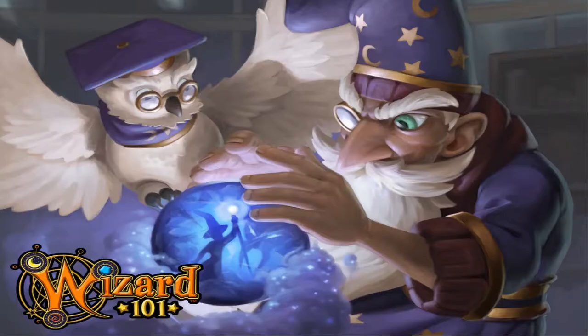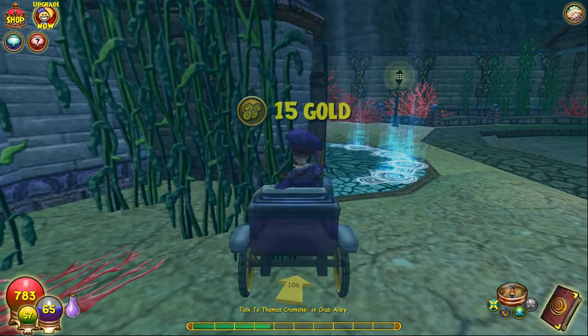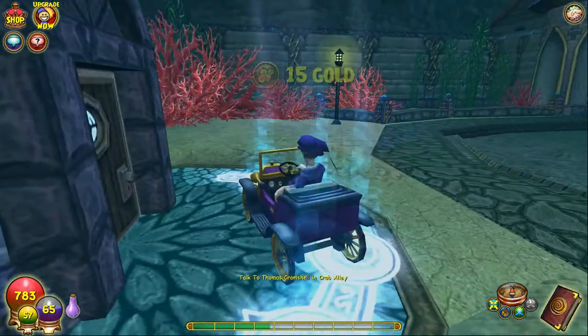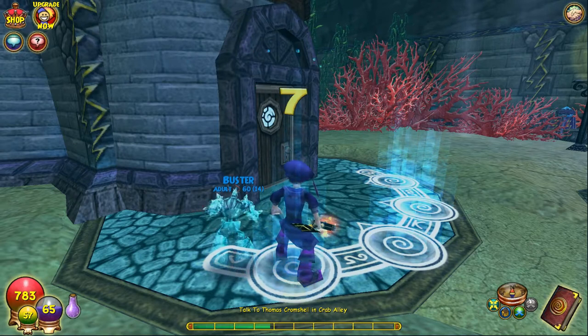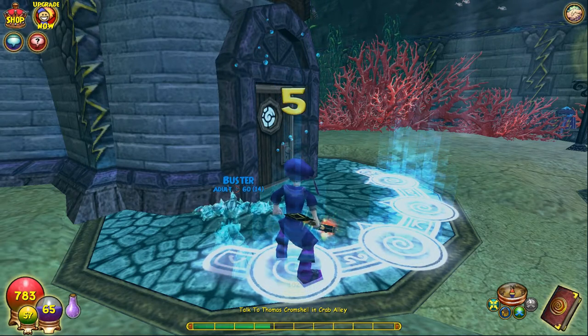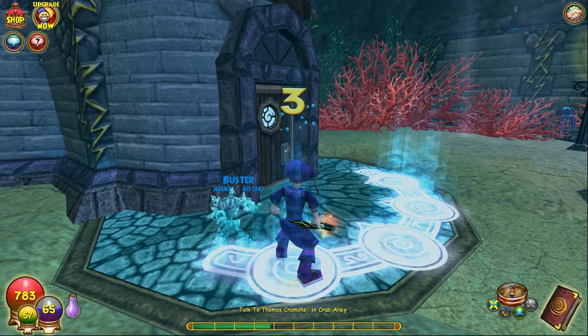What'd we win? What'd we win? Really? 15 gold for all that? Like, that's a normal chest reward. That's not a silver chest reward. Come on now. Give us some more good stuff.